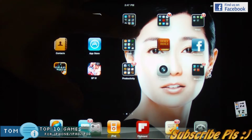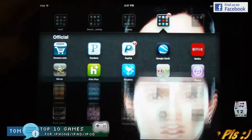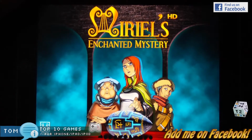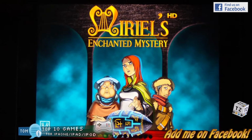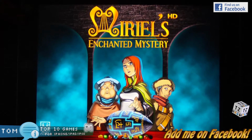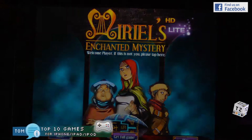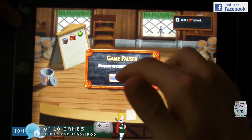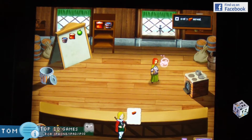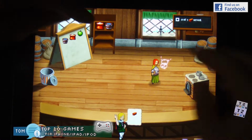And number 4 we have here, let's see, Miriel, and this is one of those tap games, or some people call it time management. And I have the free version, so I'm being cheap. Where's bread? Oh, I think I gotta cook it.